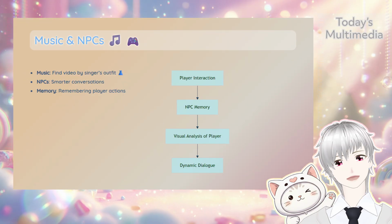And I should also mention music and games. For music apps, imagine you want to find a music video based on a vague memory of what the singer was wearing. This tech could help find that video super fast by analyzing the visuals deeply. And in games, non-player characters could become so much smarter. Instead of repeating the same lines, they could remember what you did 5 minutes ago and have a real conversation with you.